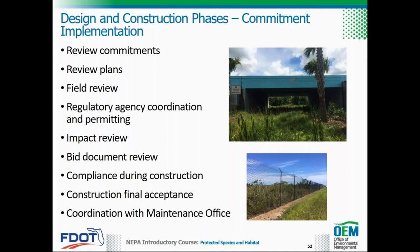Ensure that protected species and habitat commitments not included in the permit conditions were addressed as specified in the contract plans, including modifications approved during construction. This is done by the construction office, but may require environmental office involvement on occasion. In cases where there are long-term maintenance requirements, coordinate with the district maintenance office. For example, no mow zones or weed control. Depending on the nature and scope, a maintenance agreement may be necessary. The district should verify commitment and regulatory compliance as the project advances. Additional minimization actions can be conducted during the project design phase.